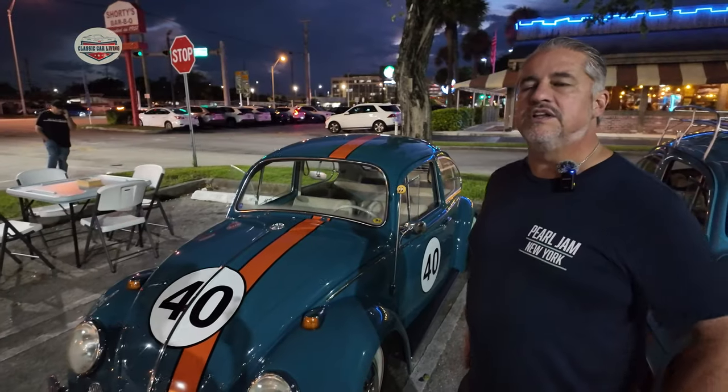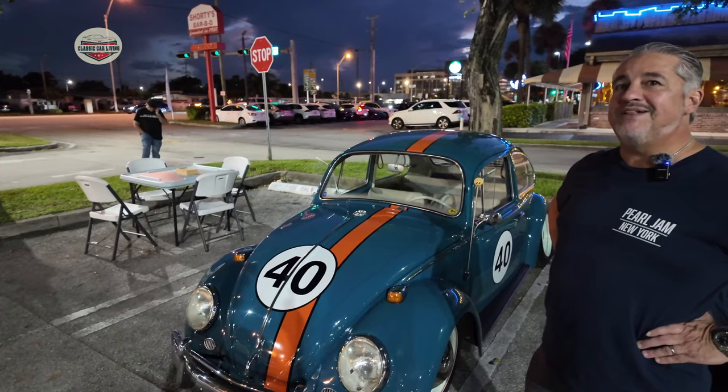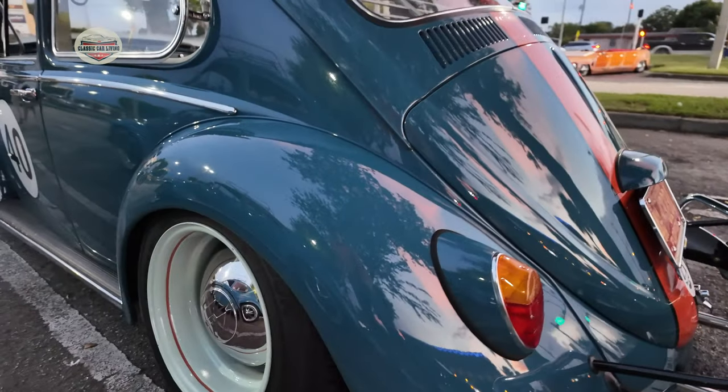This is a sea blue. They call it sea blue. Is this an original color? It's an original color. Sea blue. S-E-A-B-L-E-U. Talk to me a little bit about those back wheels, man.